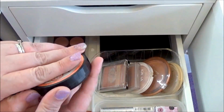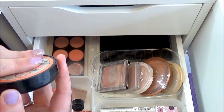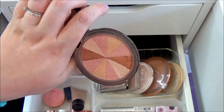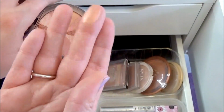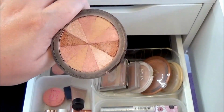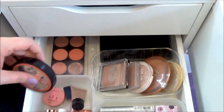This here is the Peach Party from Soap and Glory in Apricot Jam. And I think this was about £11–12, which is quite pricey for me whenever I'm buying blushers and stuff like that. But it's just lovely. It's absolutely gorgeous. It has a really, really nice tone to it. So definitely money well spent, and it has lasted ages.